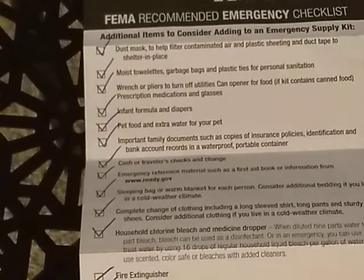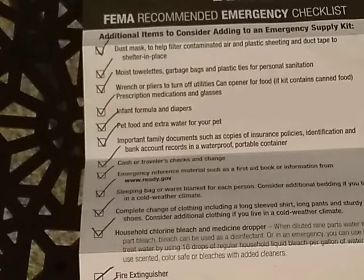And then I also have some books on outdoor lore, like what plants are edible, what plants aren't, for foraging and stuff.